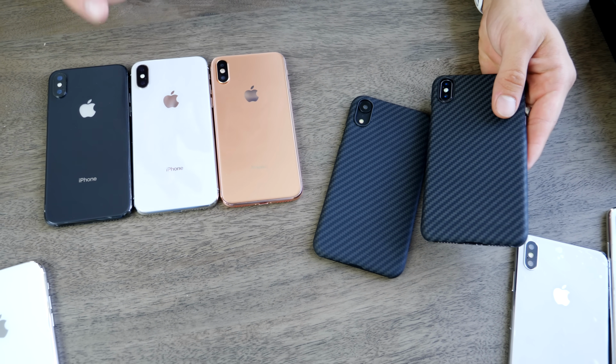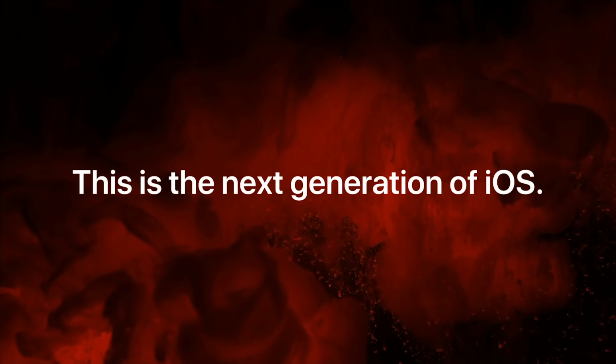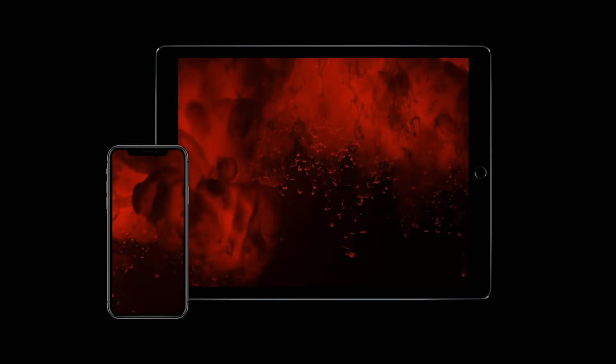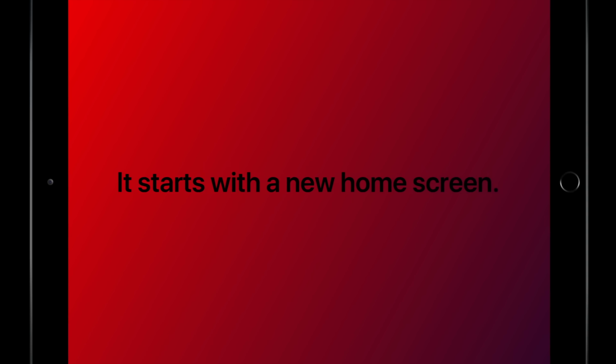Let's go ahead and talk about that iOS 13 concept. Alright, so I'd like to show you this new iOS 13 concept by Jacob Rendina, and it's got so many great ideas that make you wonder, why hasn't Apple added these yet? And I know Apple takes a very long time to roll things out, but I don't think it's an excuse.